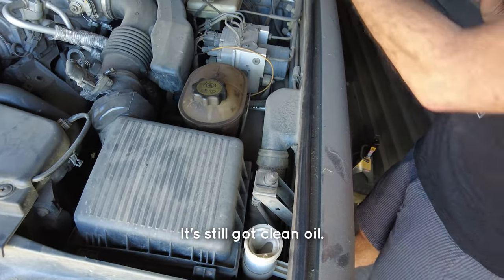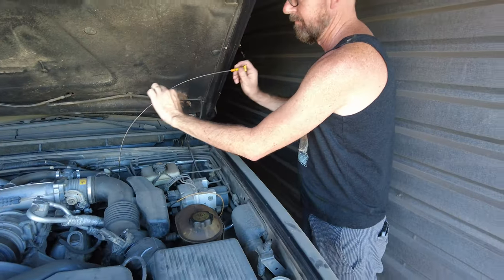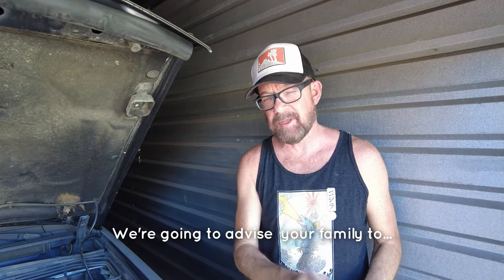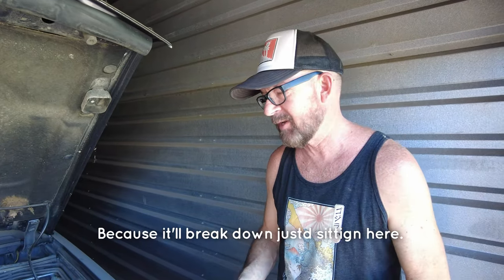Still got clean oil. Brand new oil. Well, brand new 4 years ago with almost no miles on it. But we're going to advise your family to change the oil immediately. For sure, because it'll break down sitting here.